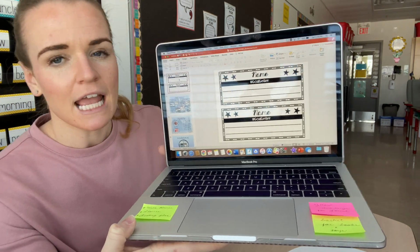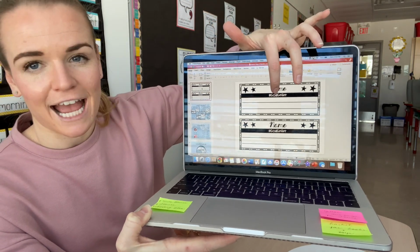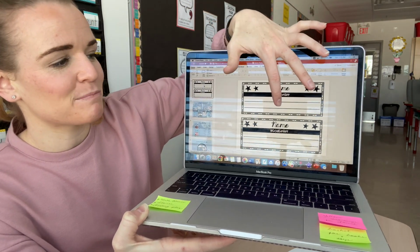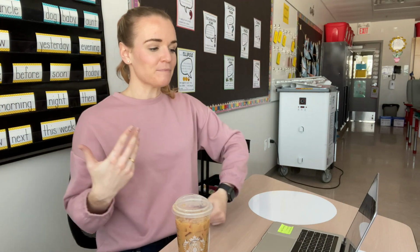Nature of Teaching. And so all it has is a place for the student to write their name, and then it says hashtag goal getter, which I love, and then there's a blank space down here. And I think this was developed probably for goal setting, since it says goal getter. So I thought it was perfect for what we're doing.